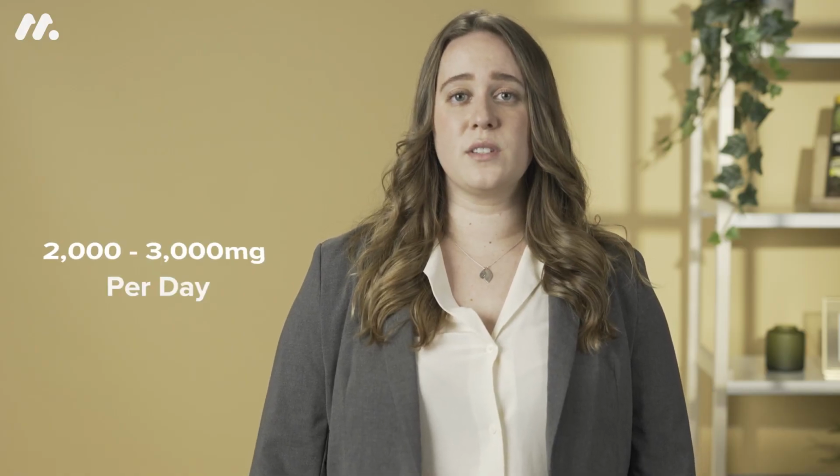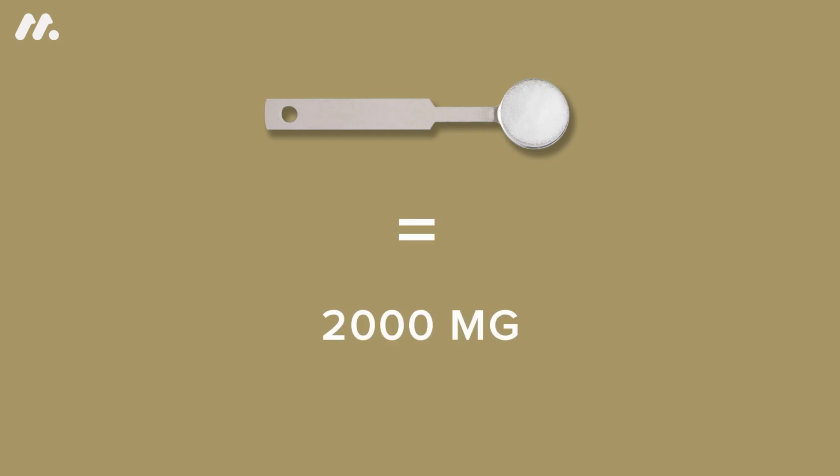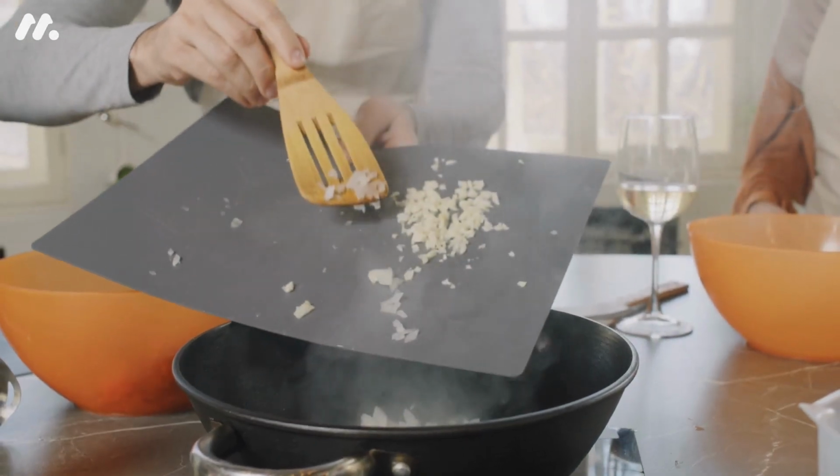For heart failure, the recommended sodium intake is 2,000 to 3,000 milligrams per day, but less than 2,000 milligrams per day is ideal. Keeping this in mind, a teaspoon of salt contains approximately 2,000 milligrams of sodium. When cooking, try adapting your recipes by using half of the amount of salt, and eventually you'll be able to fully remove it. Try cooking your foods with spices and herbs, such as garlic, basil, or others.